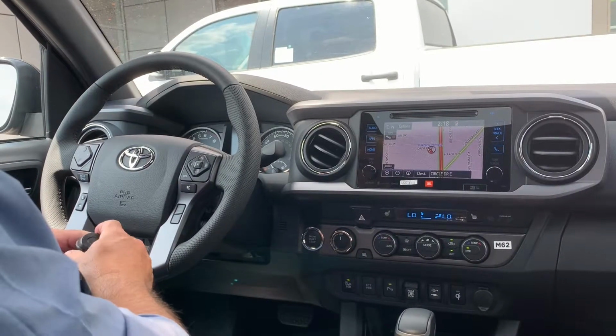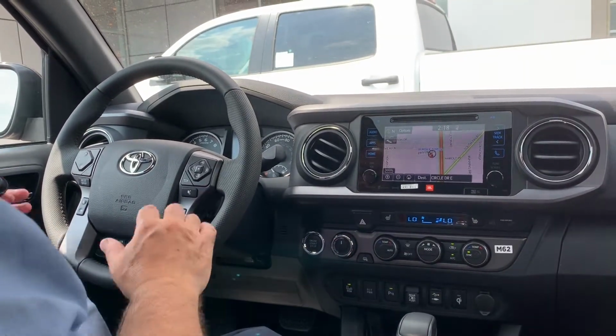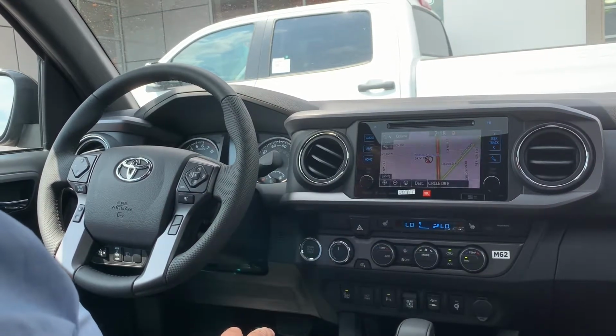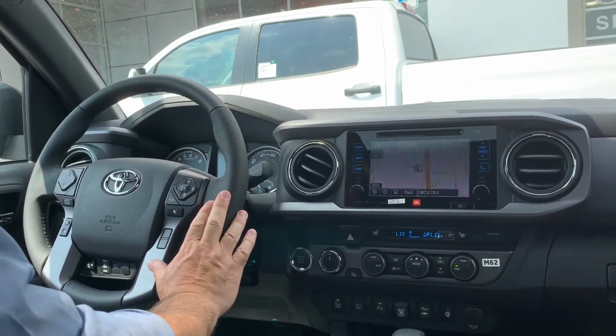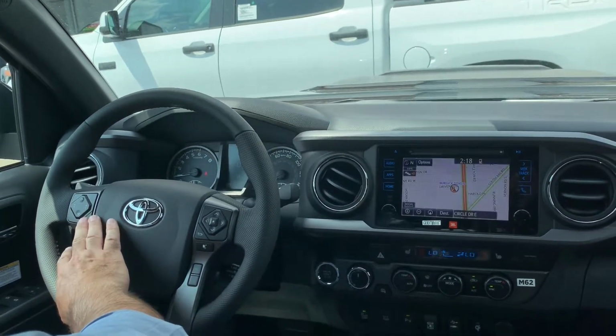Well, welcome to the interior of the 2019 Tacoma Pro. We've got a lot of great buttons and features, and this one's got all the bells and whistles. If we start over here, you've got a lot of controls right on the steering wheel. We've got Bluetooth, all of your radio controls, voice commands.